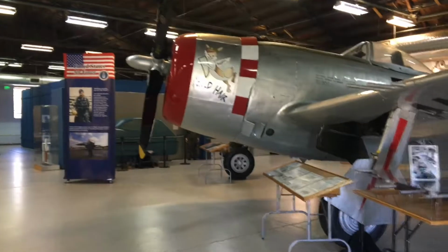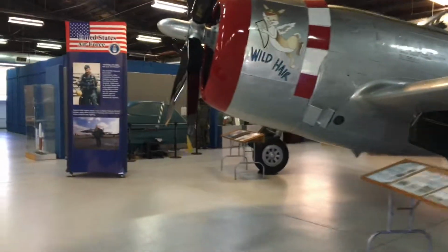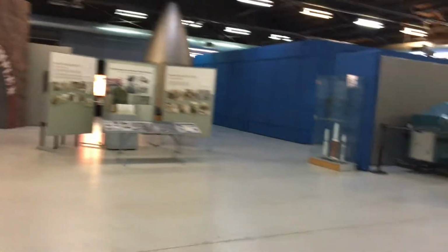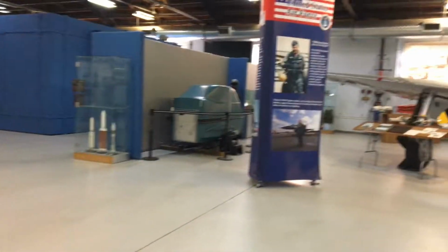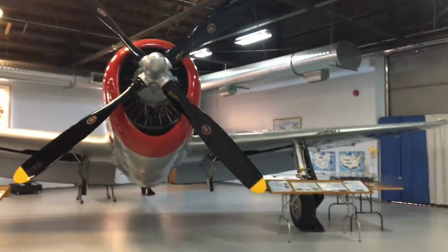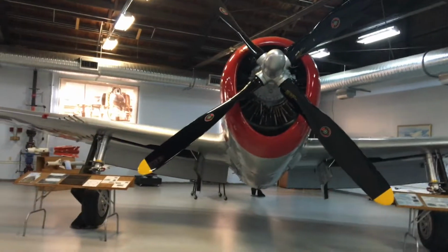The wild hair. I like that. So is this the full size of the hangar? Yeah. That is not big at all. Well, considering they were little airplanes, that's true. That's 1928, right? How many could you fit in here? They probably could fit at least 6 of those small airplanes.